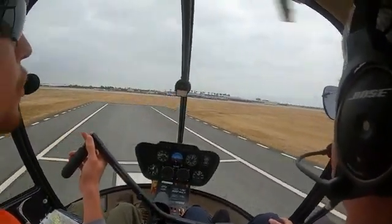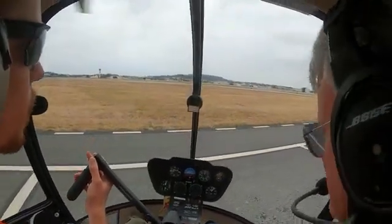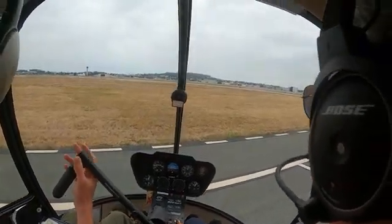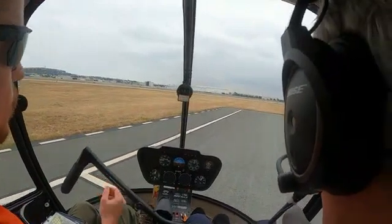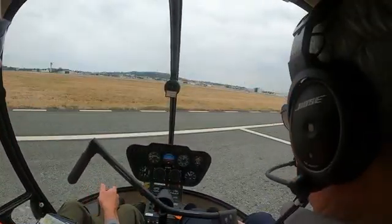You want to fly a pattern? I'll do one more. Yeah. Good on fuel? Yeah, we're good on fuel for one more. And you got controls. I've got controls? You got controls. You can ask for left close traffic pad 3. Yeah, he took about, I think, 5 or 6 flights to knock out all the autos and hover autos.